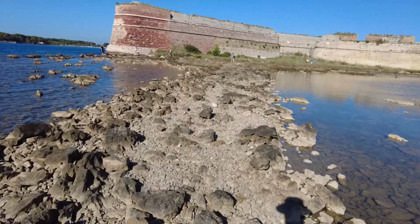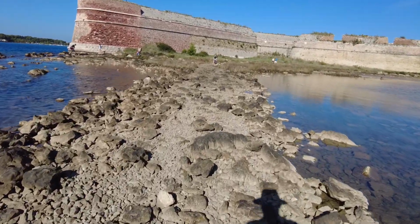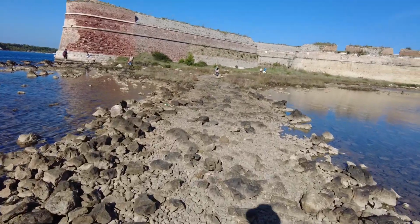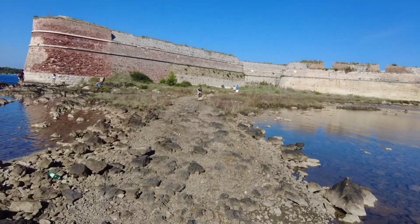Now I can tell you, you better have some sturdy footwear or it's going to be quite difficult to cross here. Can be done. I'm sure you can do it with bare feet. But there are some slippery bits on either side, so stick to the middle and you'll be okay.